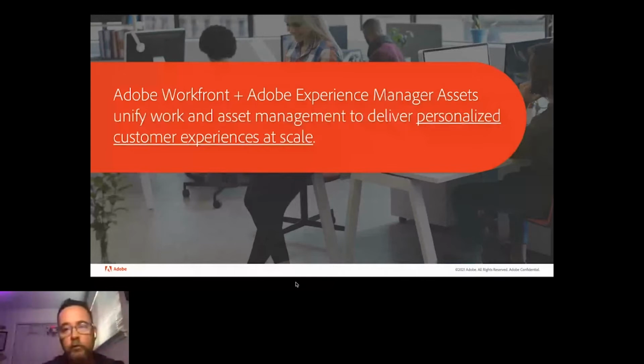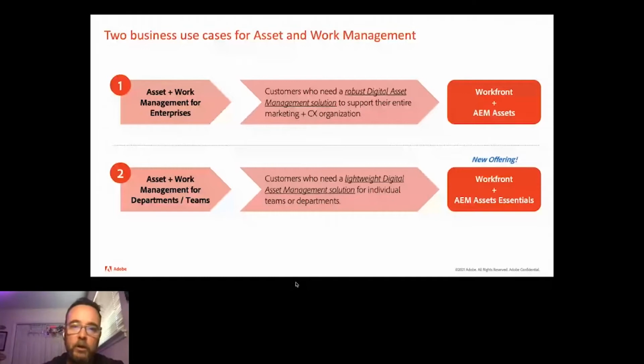So with that, we looked at these two business use cases and focused on asset and work management for enterprises. The difference between these two is that the enterprise is for customers who need robust digital asset management solutions. So you may hear us talk about enterprise asset management. This is really where we're looking to support the entire marketing and overall CX organization. And this integration is between Workfront and what we typically call Adobe Experience Manager Assets, which is fit for enterprise.